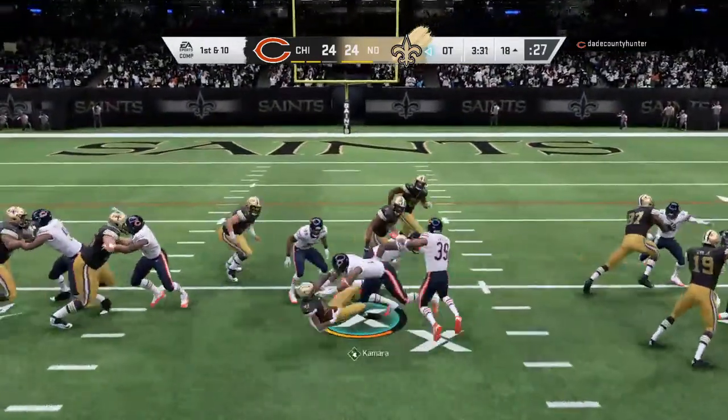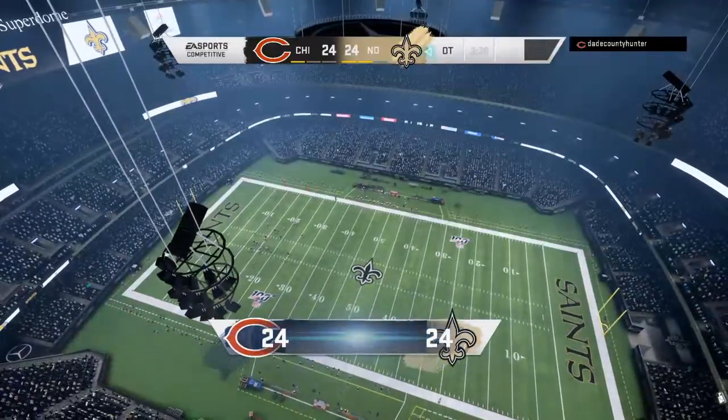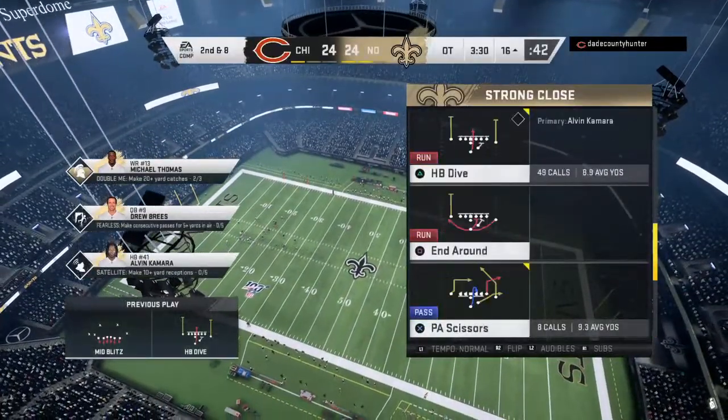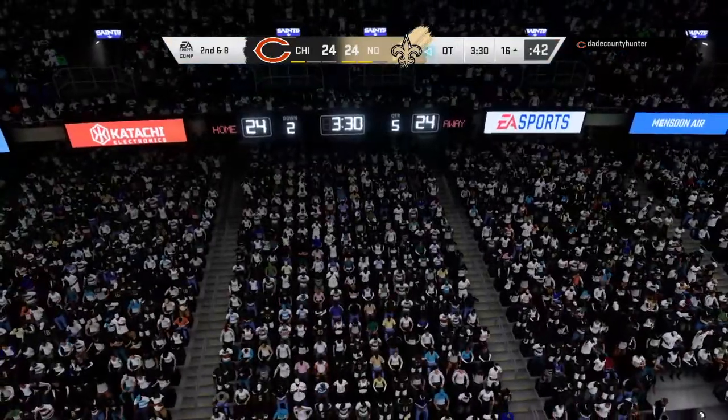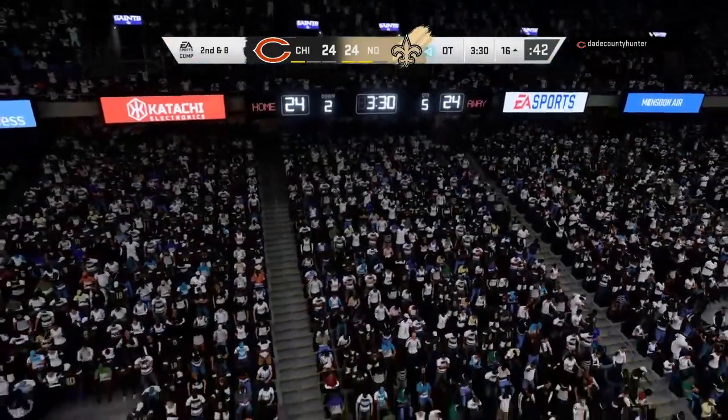On the ground, this is Kamara, and they'll get him down right around the 16. And now the Bears going to signal for another timeout. They'll be down to just one remaining as we step aside here in overtime.